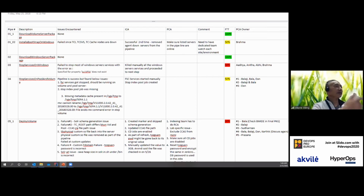Here, what you see is just a little table. It has the pipelines, a description of the pipelines, and any issues we encountered during the installation or release, either in a lower environment or upper environment. Then we captured what we did during the process to keep things going. We called that ICA, interim corrective action. But we do not stop there. We also strive for a permanent corrective action, so the same mistake would not repeat. And we assign an owner to each of the PCAs, so we would follow things through.